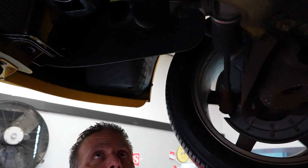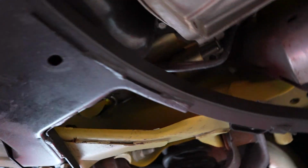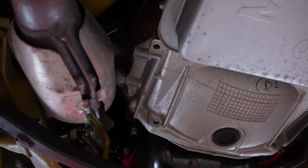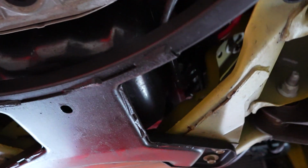Let's get a shot of the front of the pan here. You can see that's real nice and dry. Back of the pan, not so visible. You can see little peaks of the back of the pan here through the cross member, driver's side, passenger side.